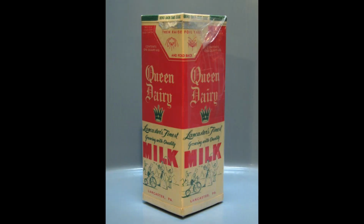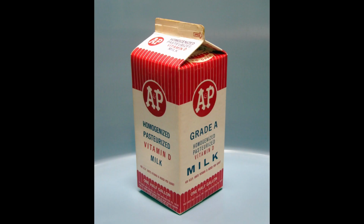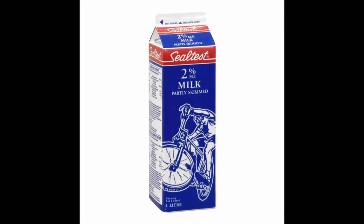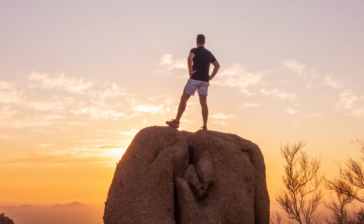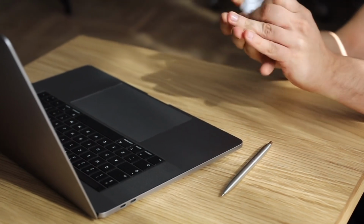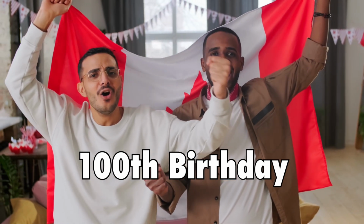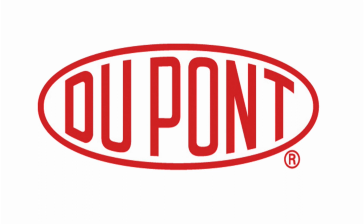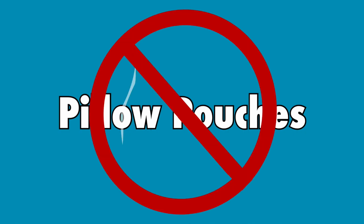Starting around 1915, companies started trying out different types of lightweight milk cartons, and by the mid-1960s, we got the Tetra Pak and the plastic milk jug. We had reached the pinnacle of milk storage and distribution, or so we thought. So naive. In 1967, which happens to be Canada's 100th birthday by the way, the chemical company DuPont came out with the ultimate version of milk packaging. The thin polyethylene bags called pillow pouches. And luckily the name didn't stick around as pillow pouches, and now Canadians just call them milk bags.